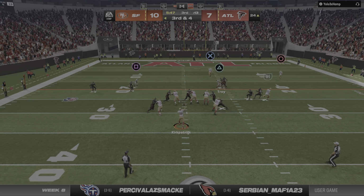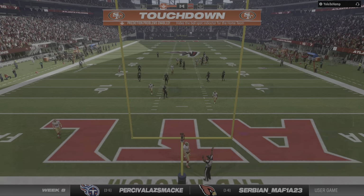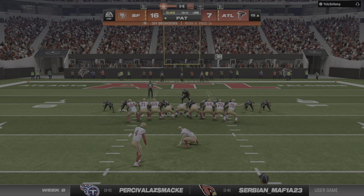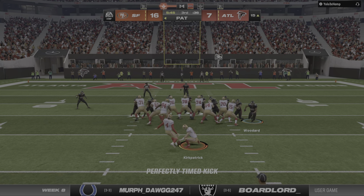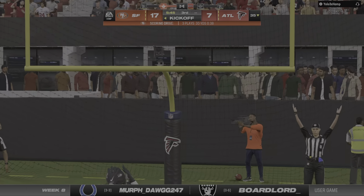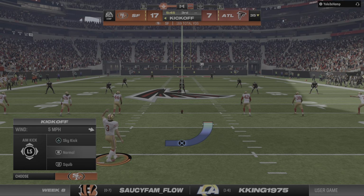From the gun on third down, Kirkpatrick. And he hauls it in the end zone. Touchdown, San Francisco. A great effort there. His fourth touchdown on the year. And the 49ers take the interception on defense and convert it into 6 points.